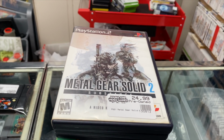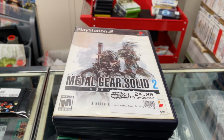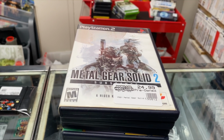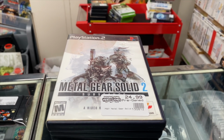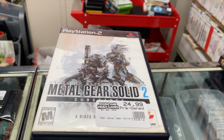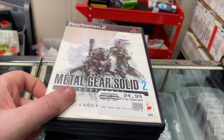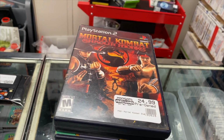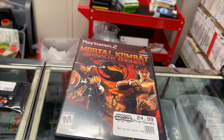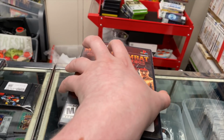I had to double check the price on this one because I don't think I've ever even seen this game. We get Metal Gear Solid 3 Subsistence, but I didn't know that there was a second one, or at least I didn't remember. And I thought that it was supposed to be like a $5 game, but I double checked it and looked it up, and yeah, that's what it's going for. Then we have Mortal Kombat Shaolin Monks, the one Mortal Kombat game we don't really ever get. It's the most expensive one, of course, at least on PS2.